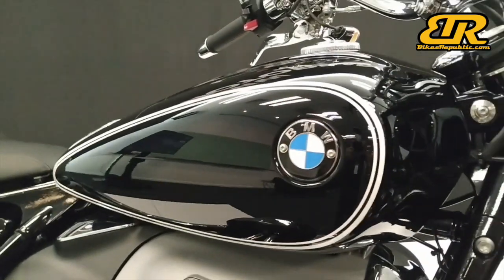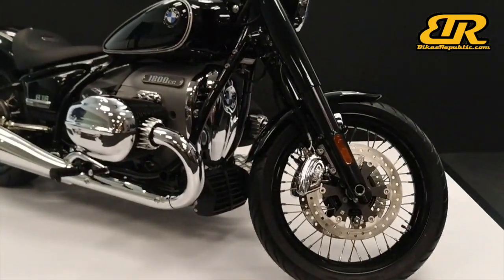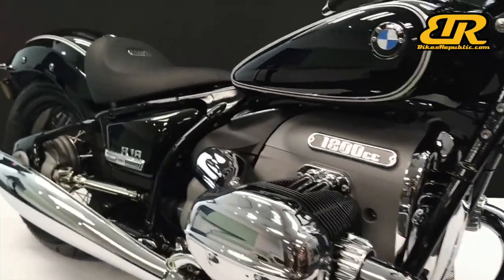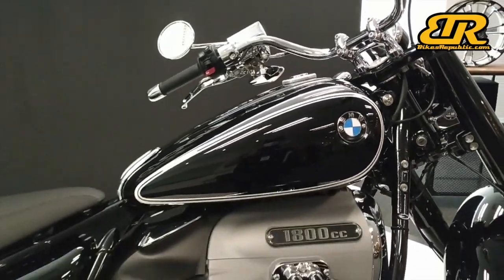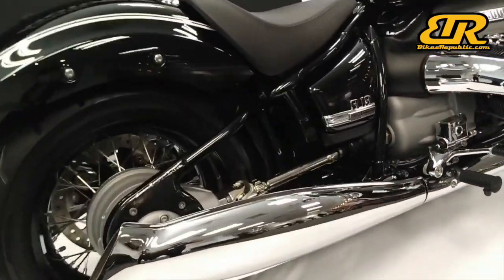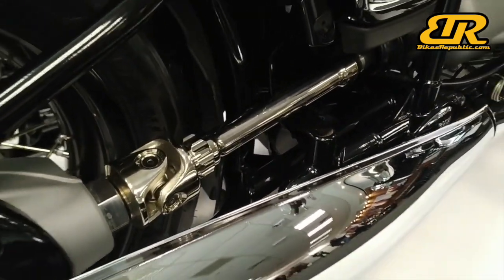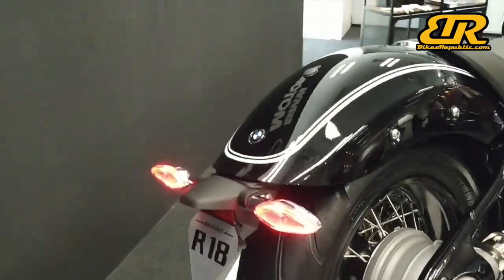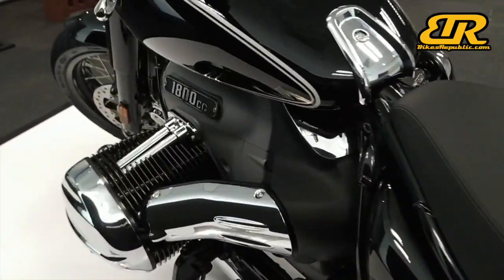Just look at this bike, so beautiful. This is their top of the line heritage bike, and it is simply gorgeous. BMW Motorrad Malaysia brought in, I think, 18 units for the first batch a couple of months back, and all of them sold out. This is the exposed drive shaft sending the power to the rear wheel. Oh my god, it's so nice to look at, man.